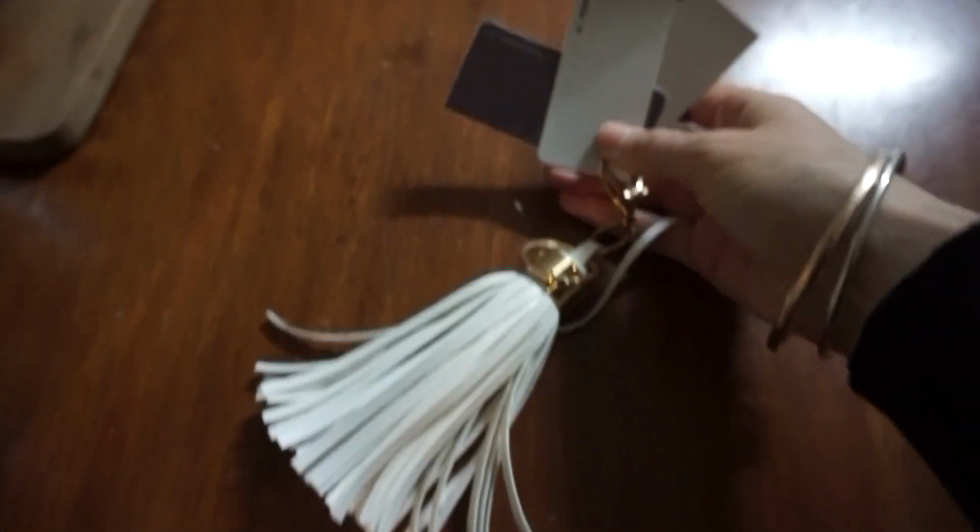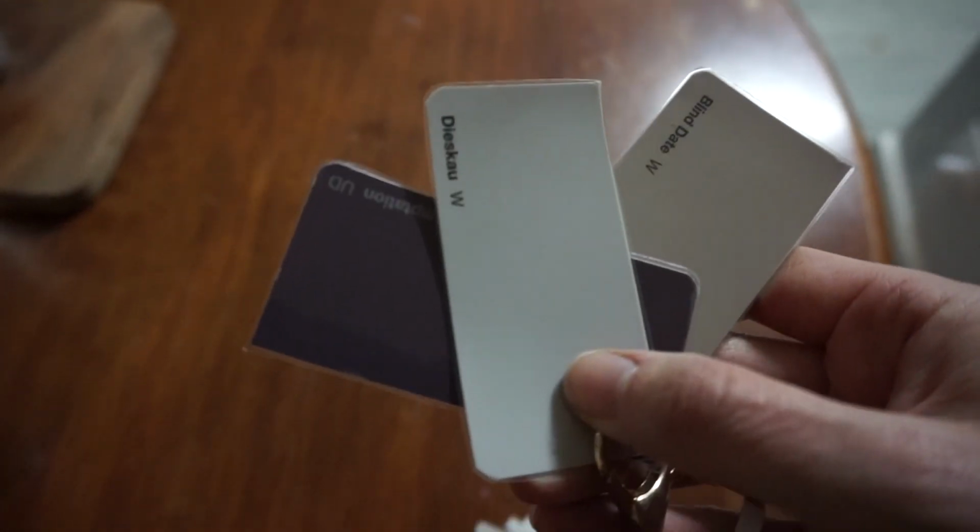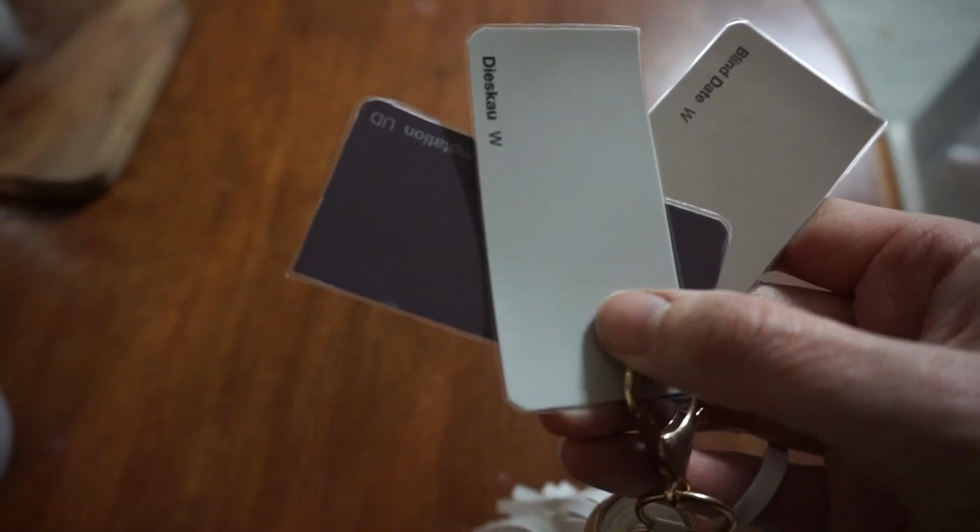So I've made a little keychain with paint samples from my wall. I just went to Bunnings and got the paint samples from there, which are the same paint as what I've got on my wall, and I've just hole punched it and put it on a key ring.